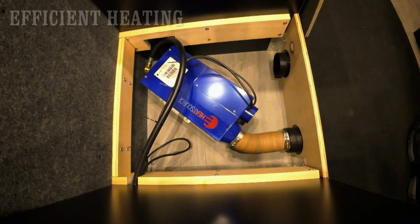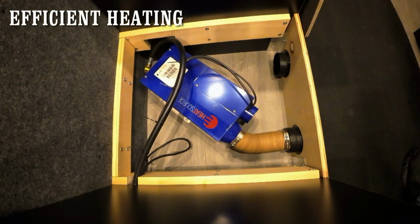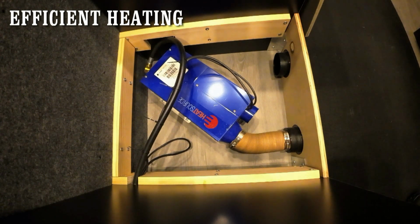Number one, obviously, it's efficient heating performance. It can warm this place up very quickly, and provides an absolutely comfortable living space in cold weather conditions. Like I said, it was 26 degrees at Yellowstone, and it was 72 to 74 degrees in my van all night long.